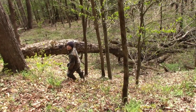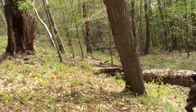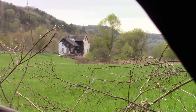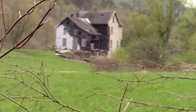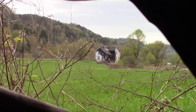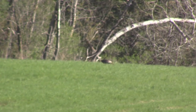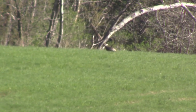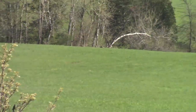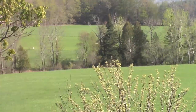It went right by that big tree. There was a turkey right in front of me. It just ran off somewhere. There's a hen right there, guys, at the end of the field. Trying to get a tom to come over here, perhaps. There was a tom out here, but I think he might have gone up in the woods.